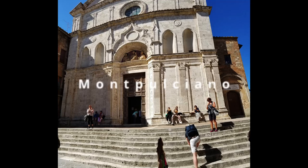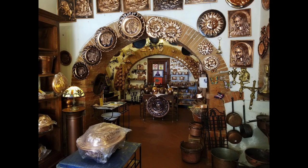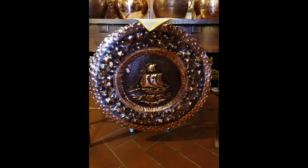Not that it's an insignificant little town, but the town of Montepulciano. It's a hilltop town, but this area is literally scattered with hilltop towns. They're just everywhere. Again, this is a town that aligned themselves with Siena, or with Florence, or however the case may be, and then the other one takes over.